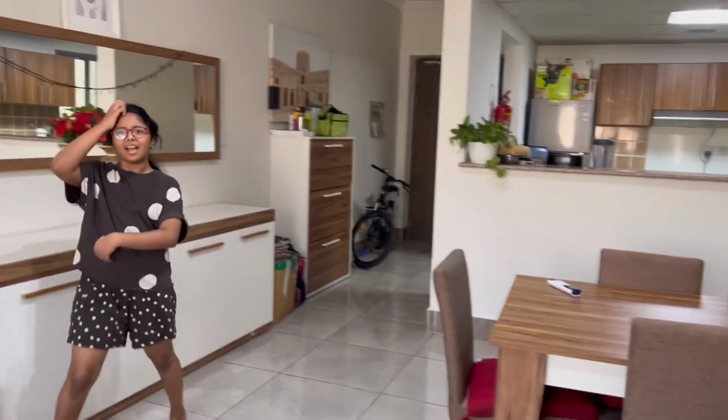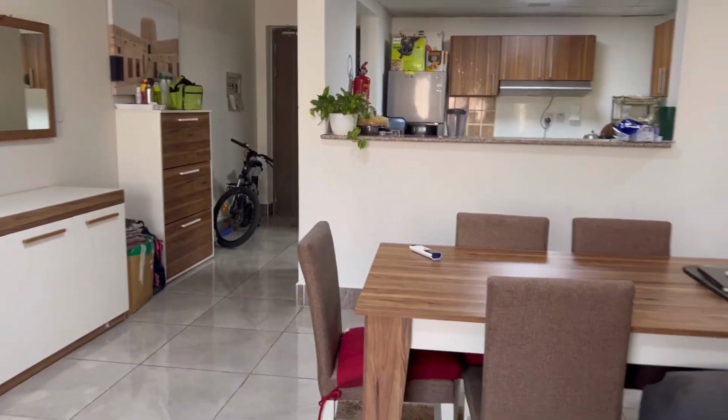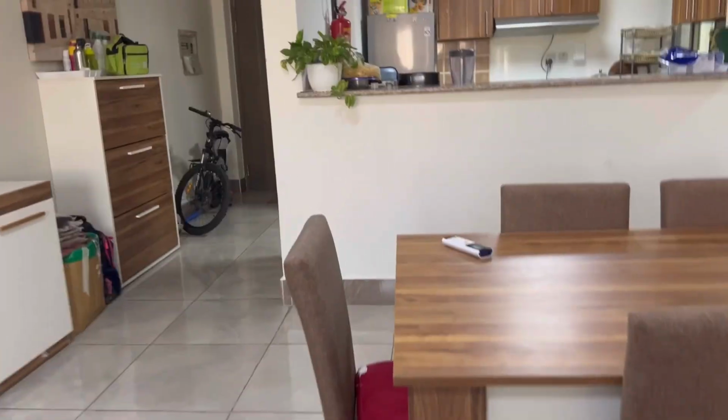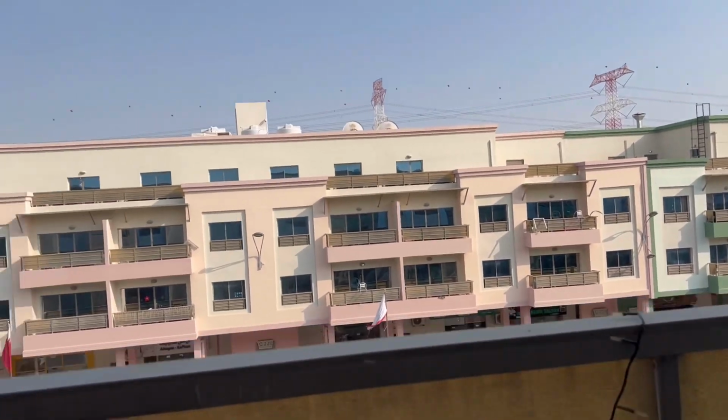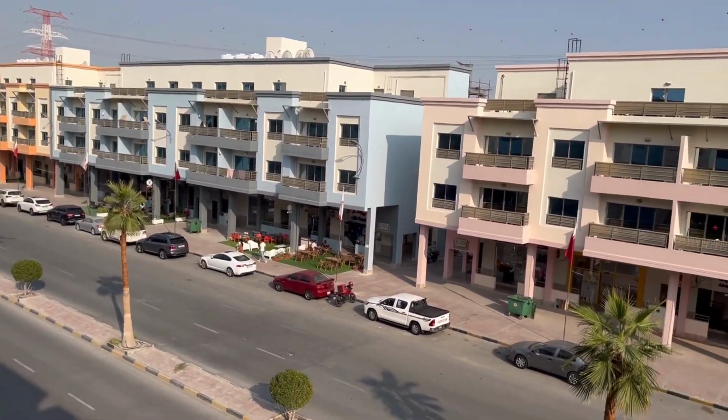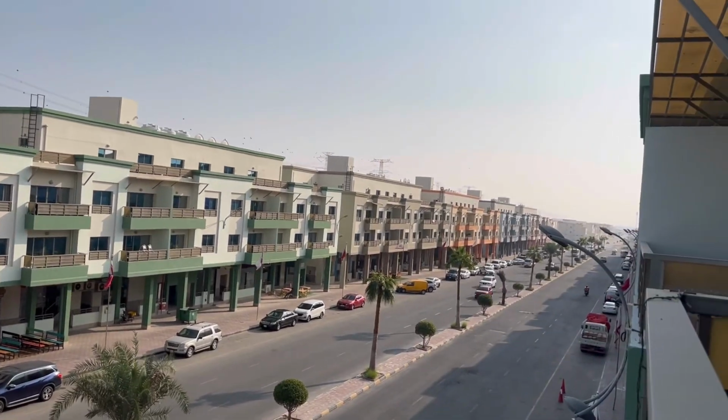Let's show the area from here, how it looks. How the kitchen looks from here, right? Come. Here we have our plants and our balcony, where we have some more plants. Outside area, special. This is in Qatar.